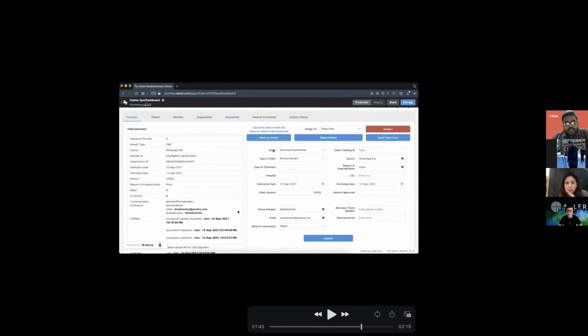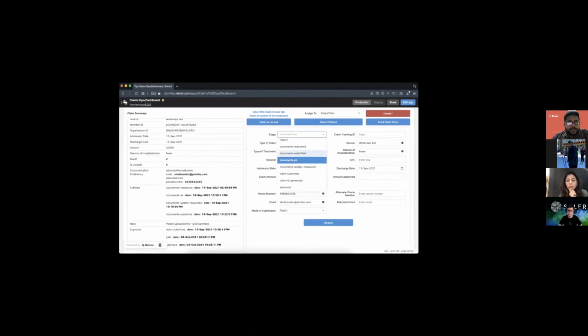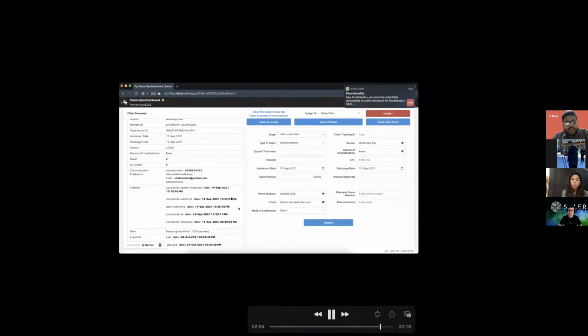Once they do these operations, they go back to the update section and change the stages accordingly. And employees are always updated about their claim directly from the Retool. So once I mark documents okay, I can mark that the claim is submitted. And then our team constantly follows up with the insurance company for all claims, and once they receive any update, they update it in the Retool.